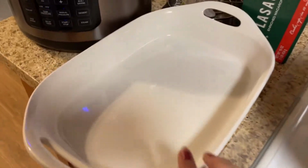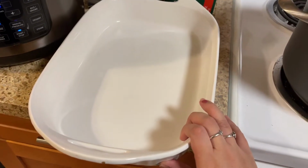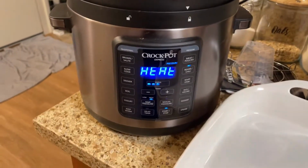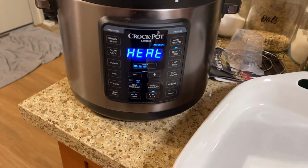And over here, I have my little pan ready to go. What is that? And then here we have the sauce that is almost done. I hope, maybe, perhaps, I don't know.